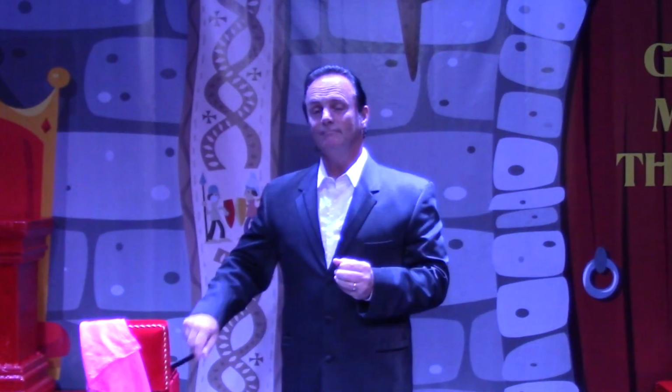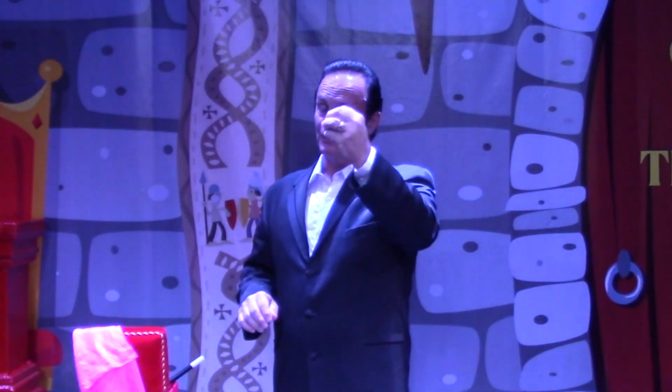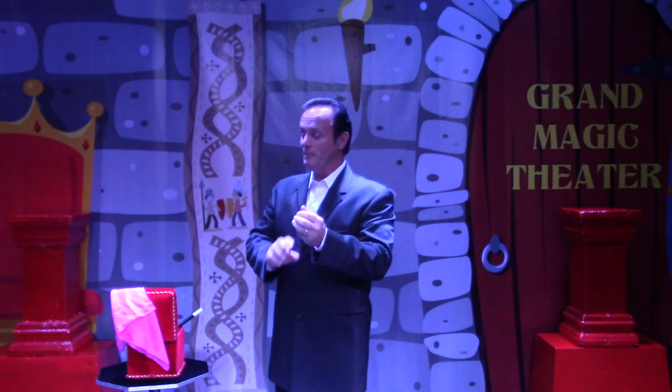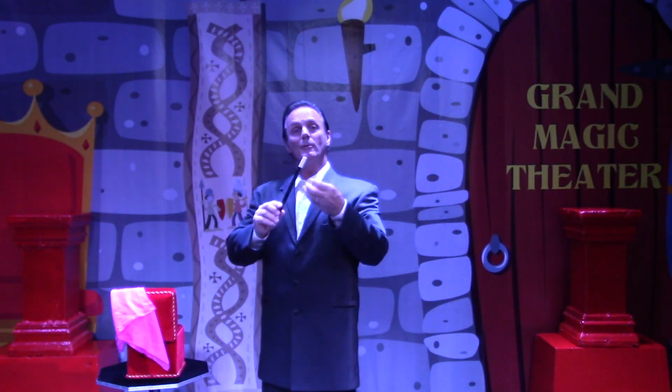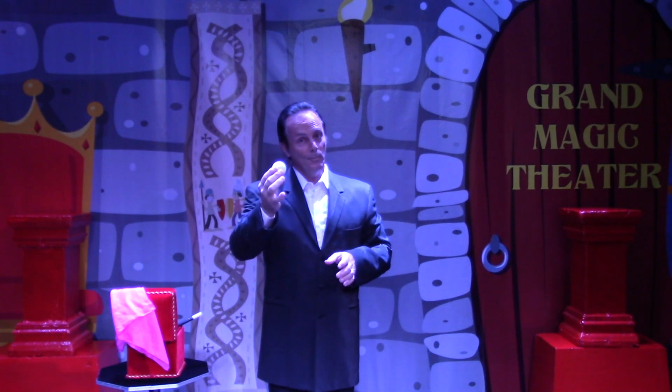How to take a bouncy ball, place it in your hand, only this time, instead of having the bouncy ball disappear, it became 2 bouncy balls. Oh my. Such a good lesson. 2 bouncy balls in one hand, a tap of the magic wand, and we were back to only 1 bouncy ball.